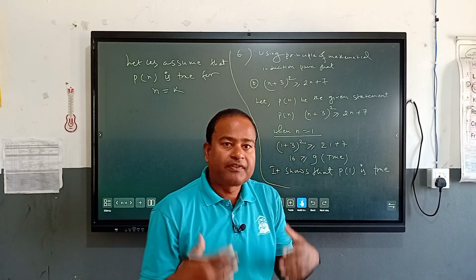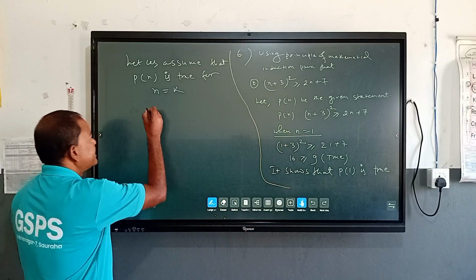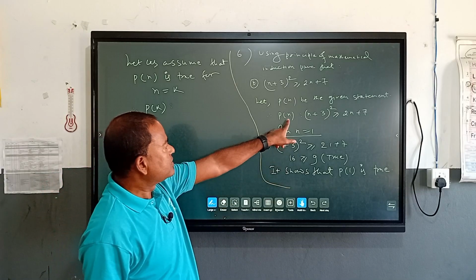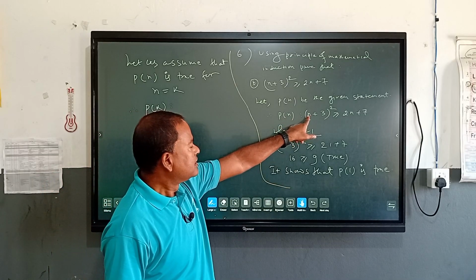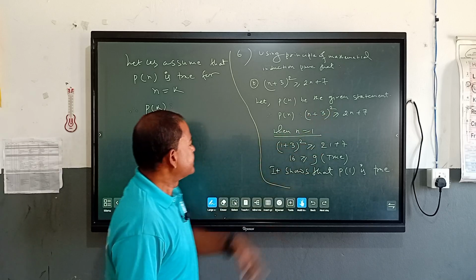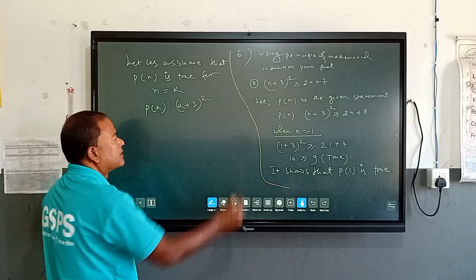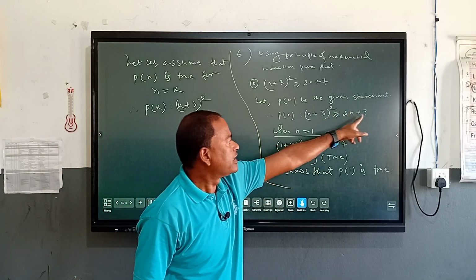So let's put the value of n as k. If we put the value of n as k, then our statement will be Pk, such that putting the value of n as k, it will be (k plus 3) whole square greater than or equal to 2k plus 7.